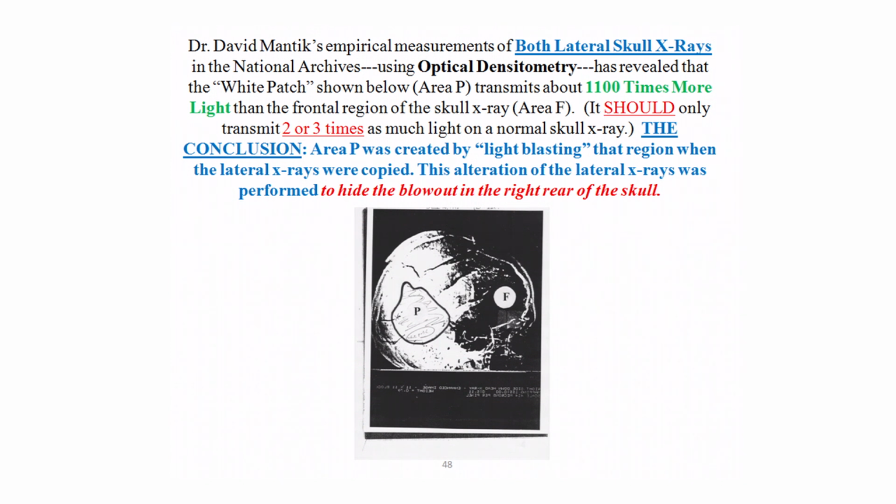The very dense region, the very lucent or bright region on the x-ray, which is labeled P for patch or P for posterior here, normally, on a normal skull x-ray, the brightest area on the skull should only emit 2 or 3 times as much light as the darkest area on the picture. And once again, let me explain that. In a normal skull x-ray, first of all, you wouldn't see this high degree of contrast. It's just very unusual. It's very abnormal. And second, in a normal skull x-ray, area P, the brightest area, would only emit 2 to 3 times more light than the darkest part of that skull x-ray, which is area F in this picture. But in the JFK lateral skull x-rays, area P emits 1,100 times more light than the frontal region.